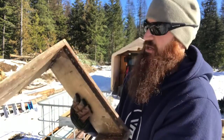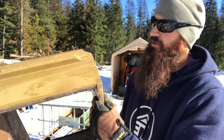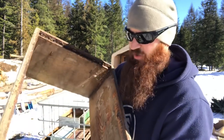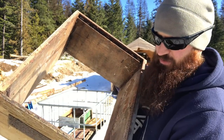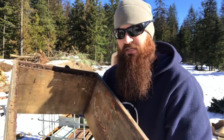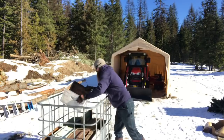All right, this one's got some age to it. You can see some weathering and cracking in the wood. The joints are loosening up a little bit, but still sturdy, guys. None of these are wobbly. None of them are wiggling. None of them are loose. This one's definitely got some age to it, but a little bit of sanding should clean right up. New paint job, good to go.